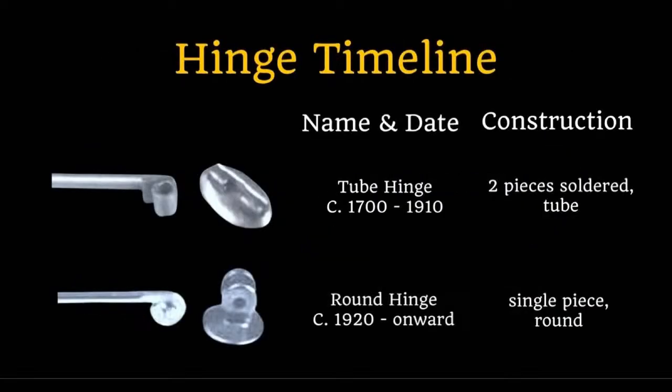Now, hinge timelines. This is one of the great ways that we can begin to date things. So we are going to take a sneak peek at a couple of timelines, and we'll take a look at each of these components, beginning with the hinge. Now, the tube hinge is the antique hinge that we are all the most familiar with.